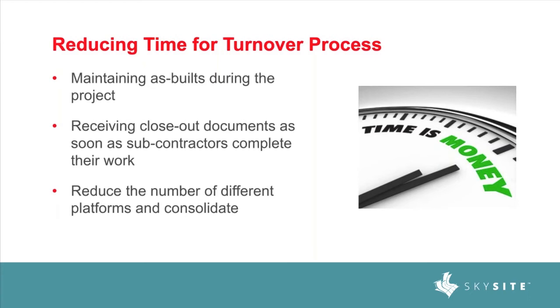Maybe there's a problem with the way it's being put in. It could be caught by updating as-built as you go. And then waiting to the end to do all that, that's just delay of getting off the job, right? Moving on to your next project.